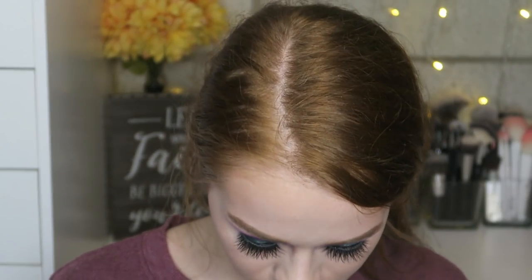So I do like the gloss. I feel like it's very comfortable. It's a super glossy lip. It's more of a thin formula. I think it's really pretty. It's not my favorite shade. Like I said, it's got a little bit more of a pink tone to it. I don't really like pinks on me, but I do like the formula.